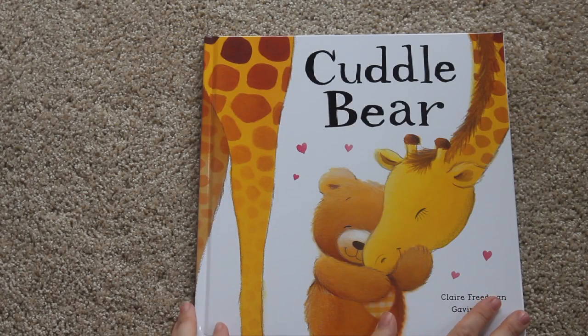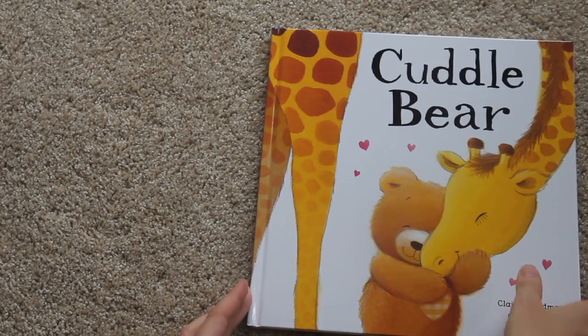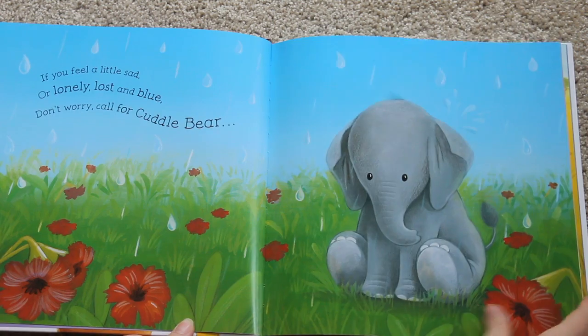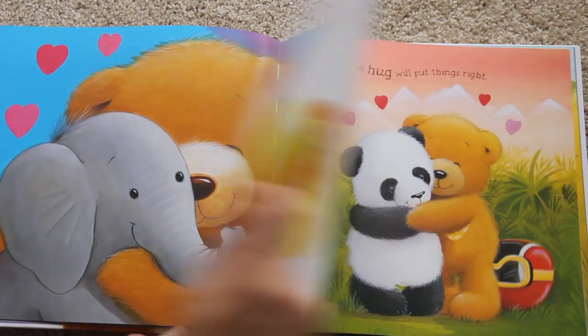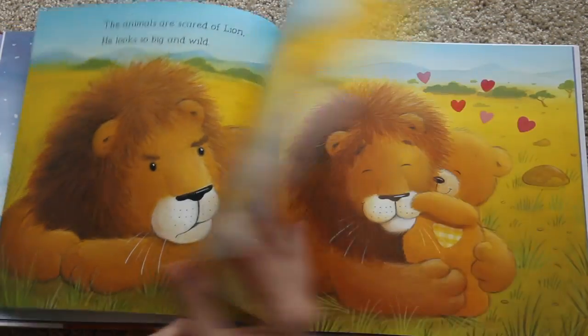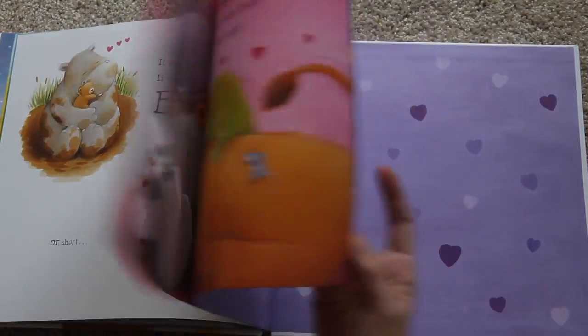Here's our book, Cuddle Bear, and there's actually a Cuddle Bear stuffed animal that you can buy as well. This is a very cute book that talks about whether you're feeling lonely or sad. Cuddle Bear is here to give you a hug, and it doesn't matter if you're big or tall or small, he will still give you a hug. So it's a very cute, very darling book.